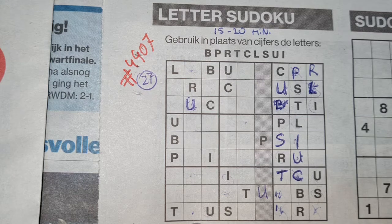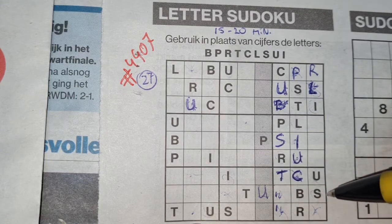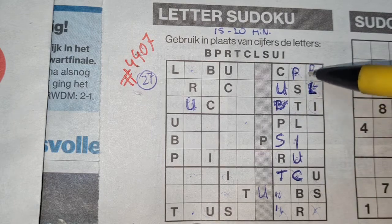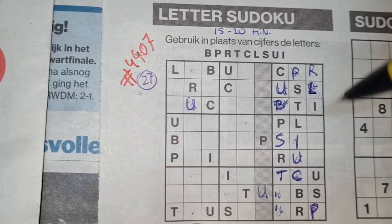Now we have 1 missing letter in this big square for the letter P. P, yes.